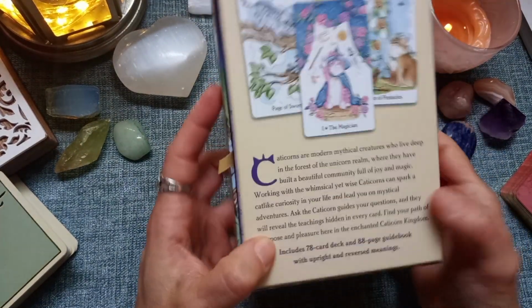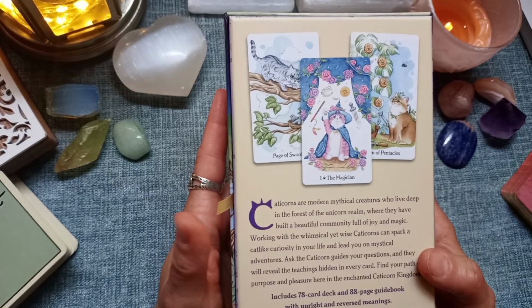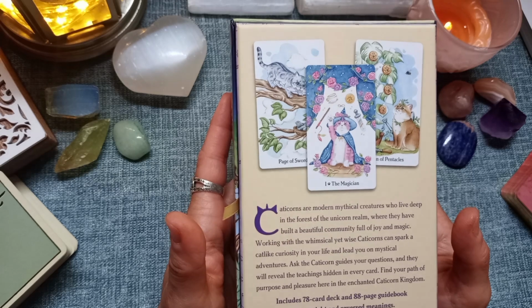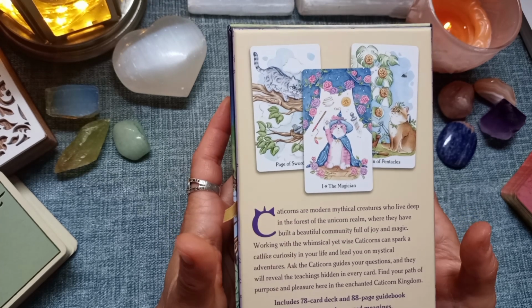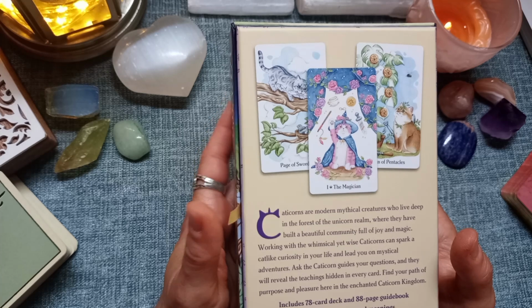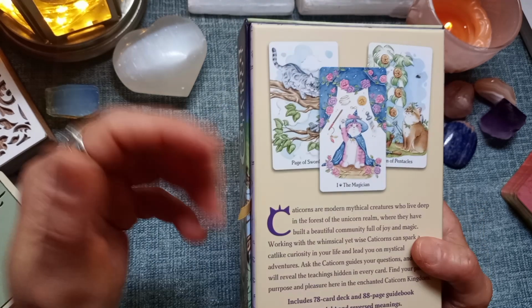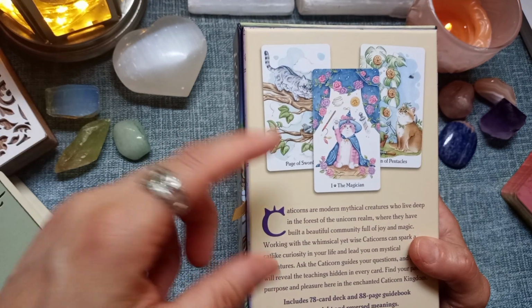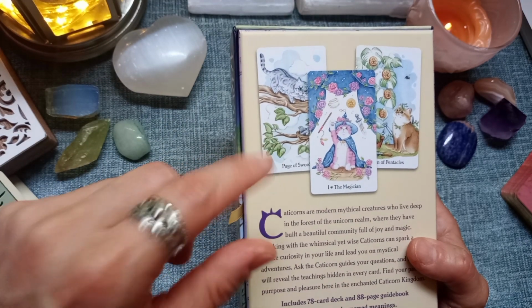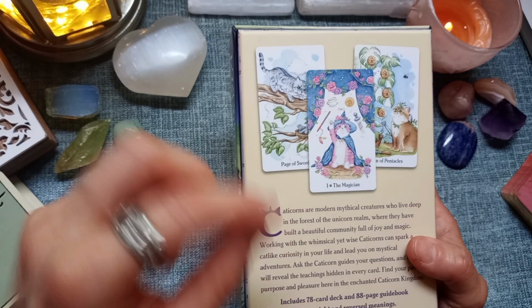So let's see, from the back of the box you have a preview of the cards. Adorable. I mean, I could keep going with this review just using one adjective, and that's adorable, or cute, beautiful, pretty, sweet. These are all the words that come to mind when I look at these pictures. And I did fall in love with this deck when I saw previews on the US Games Instagram account.